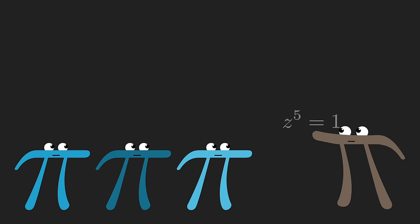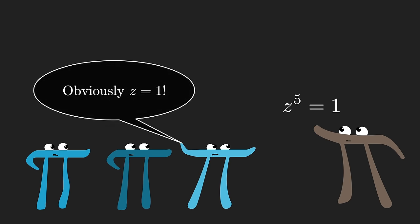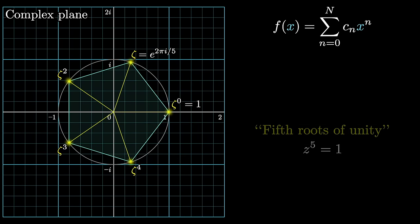If you just presented someone with this equation, they would probably say the answer is clearly z equals 1. But the idea is that there are 4 other answers in the complex plane. 4 other numbers where when you raise them to the fifth, you get 1, and considering them as a collective is often quite useful. Remember that equation, it'll come back for us a little bit later.